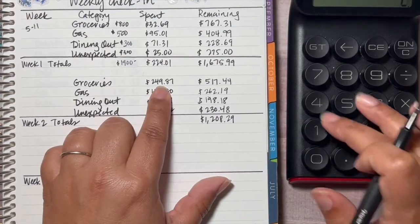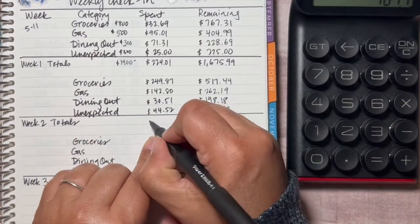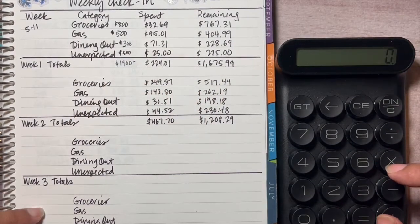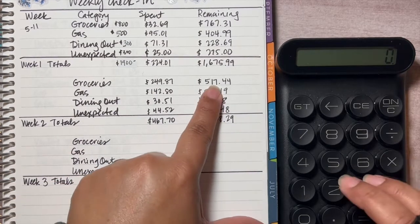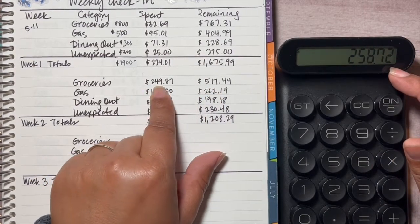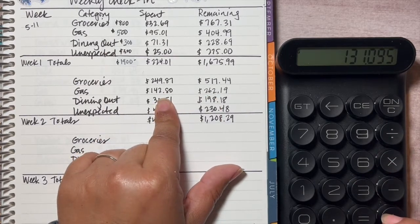$1,208.29. We spent $467.70. And typically what I like to do is go through each, and we have 2 weeks left, right? Week 3, week 4. And do 517.44 divided by 2. That leaves us $258.72 per week if we wanted to, so that we're good on groceries. 262.19 divided by 2 leaves us with 131.